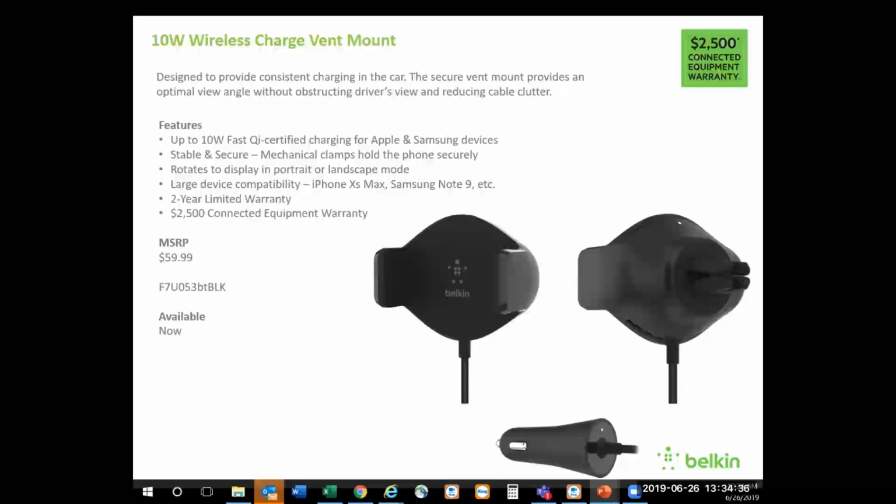It took us a long time to get to launch with an in-car wireless charger, but I think taking our time and doing it right is going to pay off.